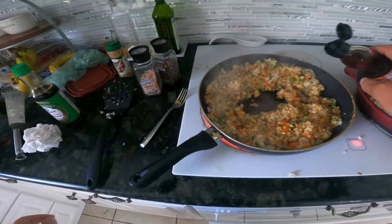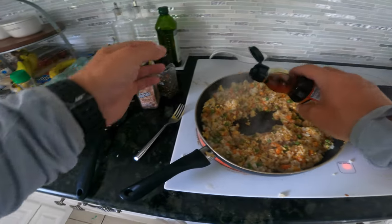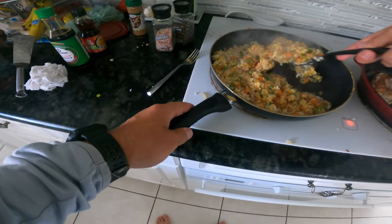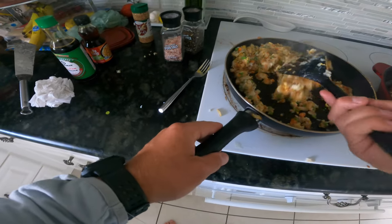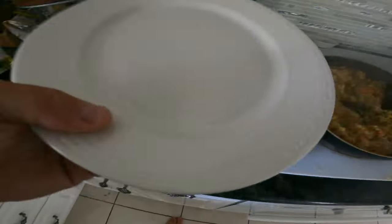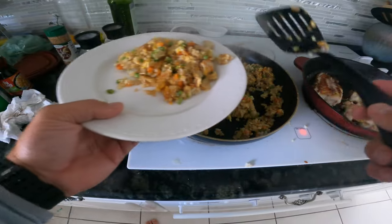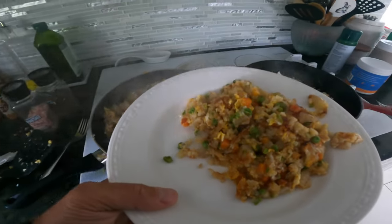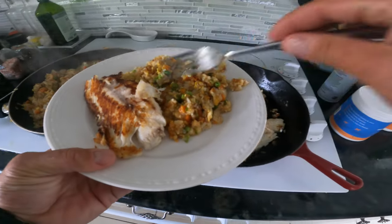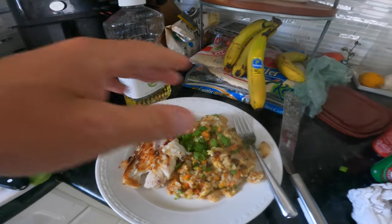A little bit of this. A little bit of sesame oil. There we go. Working on through. Ooh, I can smell it now. There we go. All right, so we're gonna do a nice scoop of fried rice there. We got a nice piece of mutton snapper right there. I'm gonna take a little bit of scallions. Boom.